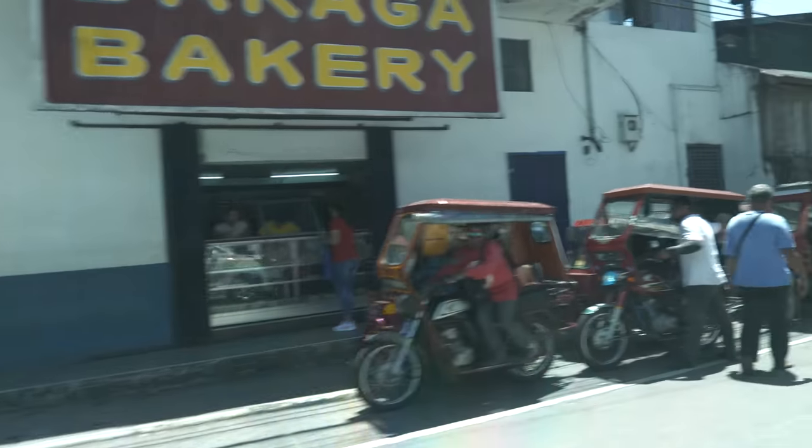There's the bakery. All right, we are here at our next spot, Farm Plate. I am curious to see what this place is all about.